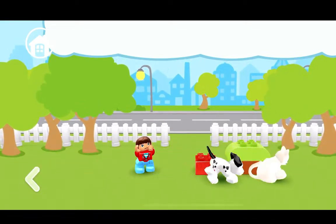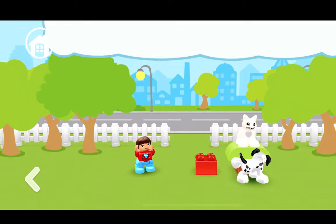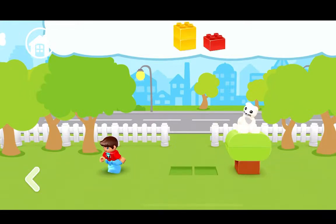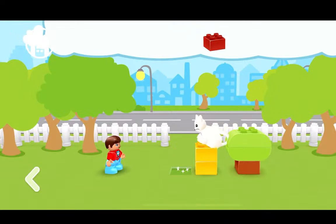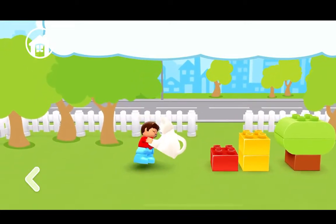Oh no! Dog again. And it peed under the tree where the cat and the tree grew. What to do? Oh, I know. Take many parts and save the kitten. Do it. 2 yellow parts and 1 red part. Super!